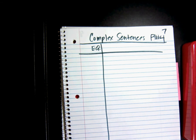Yes, Micah? Can I glue my Cornell notes in? Because from last week, she gave us some Cornell notes. That's up to you. If you have Cornell note paper and you want to glue it in, that's up to you. It's your notebook. You can do it however you want.